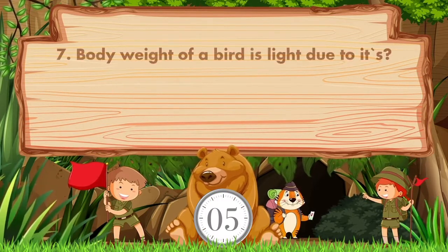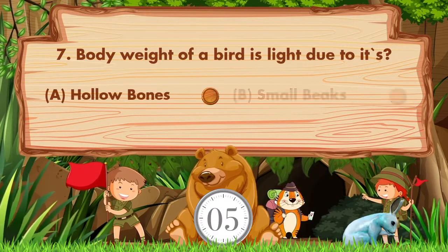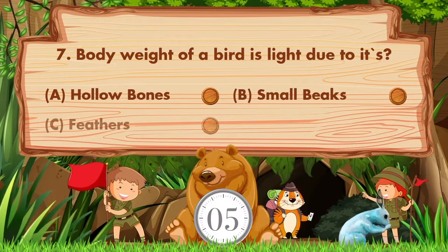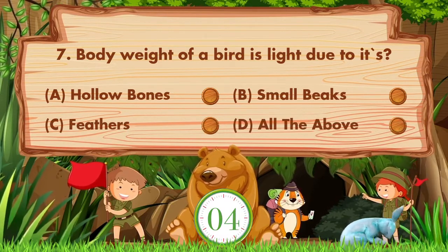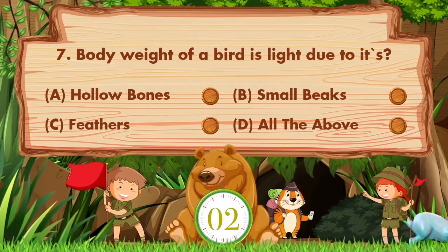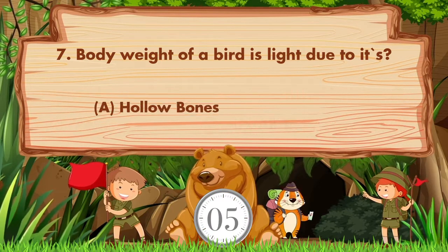Body weight of a bird is light due to its. Option is A. Hollow bones, B. Small beaks, C. Feathers, D. All the above. Answer is option A. Hollow bones.